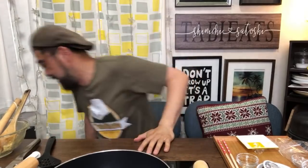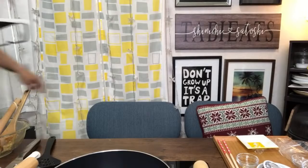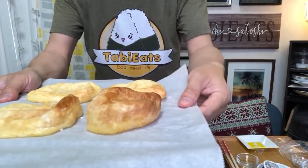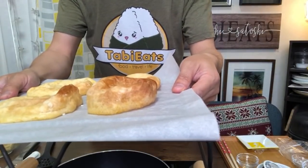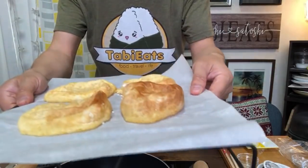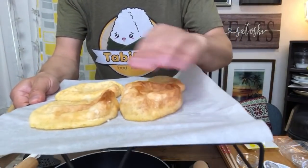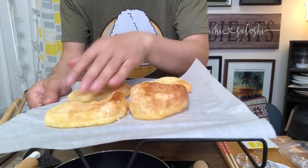So today, I made one earlier. That was today's thumbnail. Just a minute, please. Ta-da! This is the one I baked for 15 minutes at 200 degrees Celsius. Look, this part is a bit flattened, but I think if I bake it more than 5 minutes longer, it becomes like this.